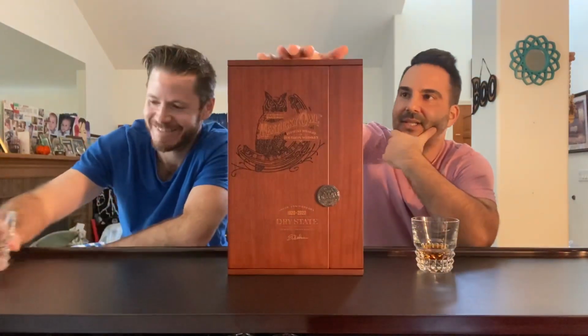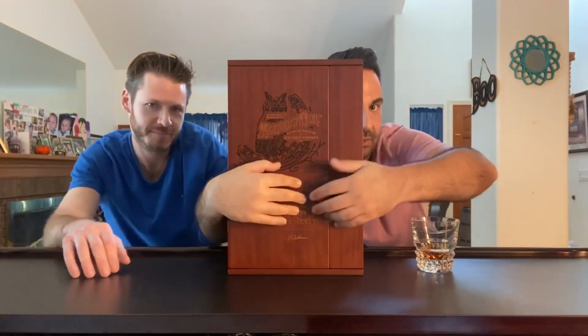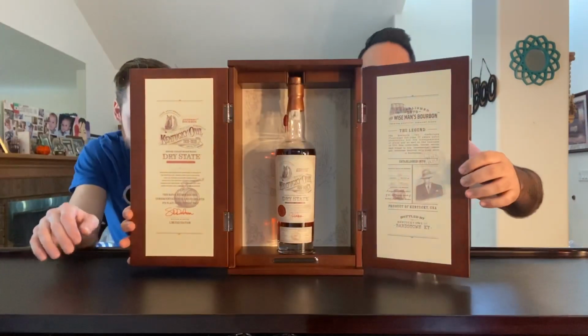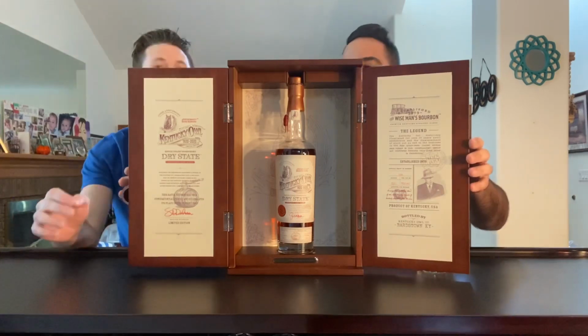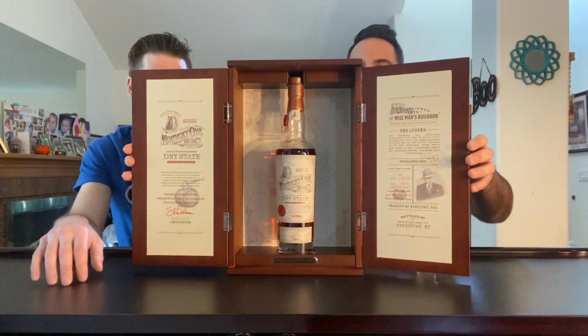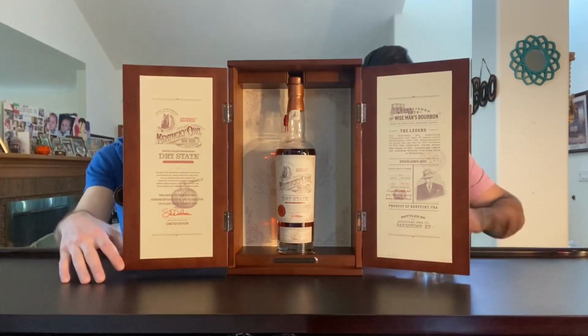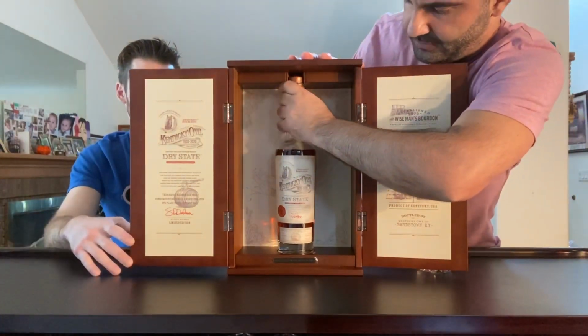Some epic videos. We're gonna start with this Kentucky Owl Dry State. As you guys can see, it comes in this gorgeous box. I'm gonna try to open this guy so you guys can see. This is their 100th anniversary bottling, and I'm realizing that you guys can't even see my face right now or Mike's face with this thing open. So let me do this. You guys can see this right here. I'm gonna pull the bottle out and then put the rest away.